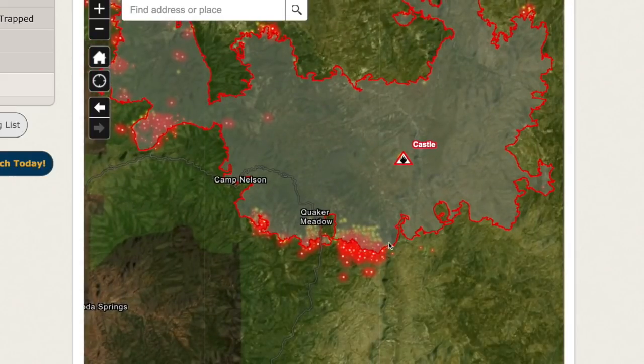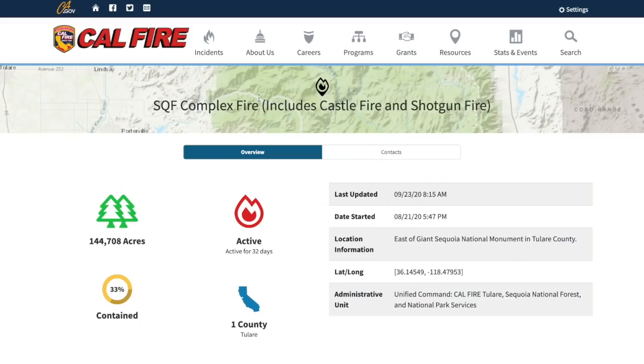This is burning through some heavy fuels, some steeper terrain. And I know this southern edge is the main priority when it comes to the Sequoia Complex or the Castle Fire. So it'll be interesting to see what happens with this in the next 24 hours and see if it still keeps expanding on the southern edge. Now when it comes to the Sequoia Complex, it's up to 144,000 acres and it is at 33% containment. So at least that's some good news there.